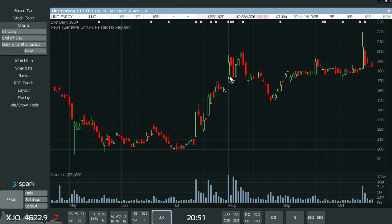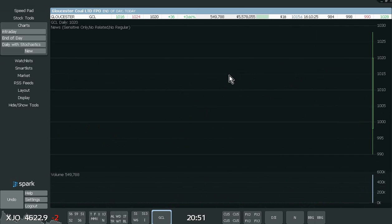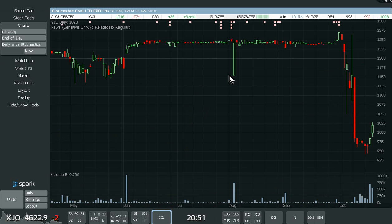Okay, one last one I'll have a look at. I'm not going to run through too many tonight. Just a little one of interest. This is GCL, Gloucester Coal, and that had a $12.60 takeover on it, which expired, as you can pretty much tell by the chart, in the beginning of October sometime. So you had to be on the register to take up that offer. Shareholders that hadn't taken up the offer obviously were left in a little bit of limbo, and the stock plummeted all the way down from $12.60 down to $9.50 or so in the last few days.